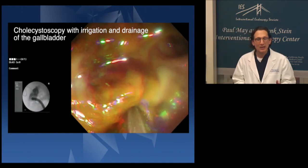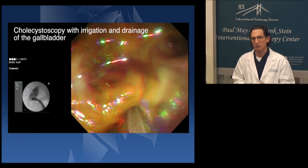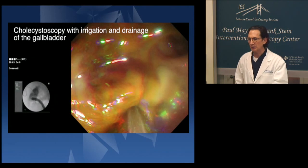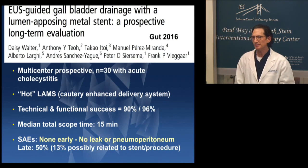But it was a premiere for Asia, and it was a very gratifying experience for me at the time because of all the restrictions we face in the U.S. Fortunately, we can do this now, although it is an off-label use. The electrocautery enhanced system is currently only approved for the treatment of pancreatic fluid collections. Next slide. So this is the multi-center trial that was done in Europe.